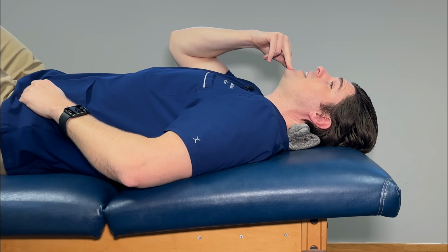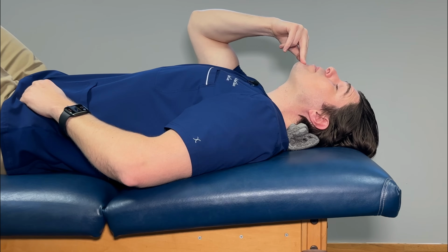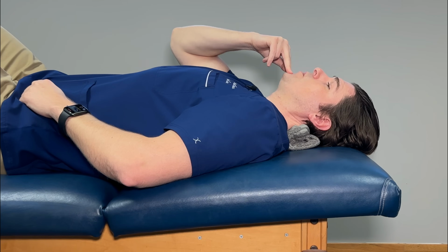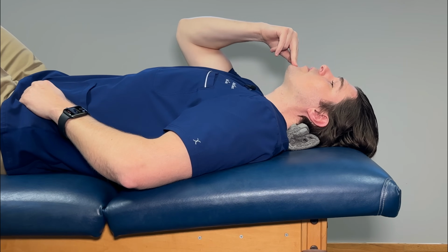We're going to go into extension, which is a backwards movement just like this. Again, stopping before any point of pain or discomfort. 5-second hold. You're going to release it, and then you're going to repeat this 5 times in both directions.